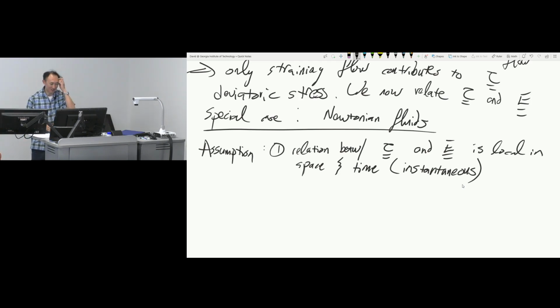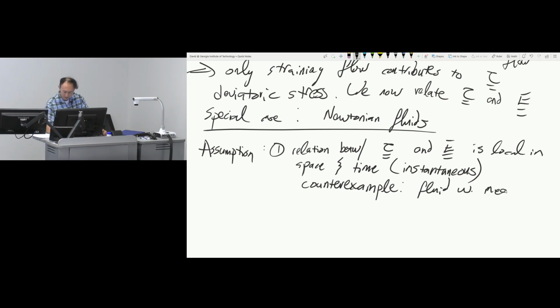That's an example because peanut butter has polymer chains that can maintain static stresses. Fluids should go to the shape of their container and shouldn't remember stuff. Whatever you do to them, they should respond instantaneously and not keep memories. So Newtonian fluids are not like peanut butter. They're instantaneous. So a counterexample is a fluid with memory, like a polymer.